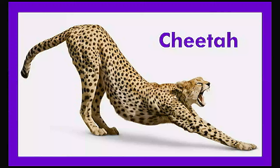Cheetah, cheetah, a cheetah. Can you say cheetah? A cheetah is a big cat that could run really fast. Cheetah. Can you say cheetah? Let me hear you. Oh, you said it so good.